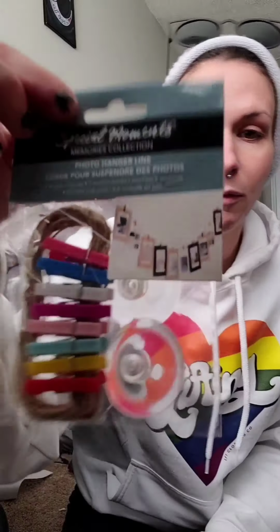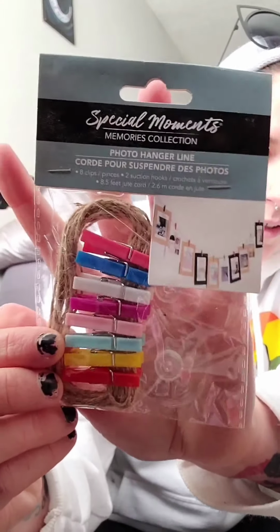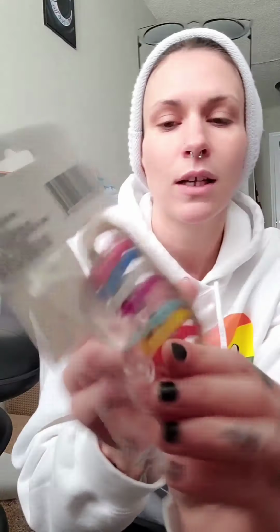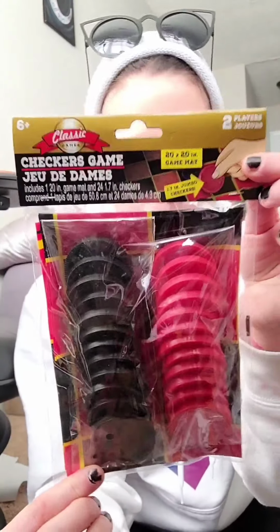They have these, so if you have an Instax camera, these are perfect. Come with the little clips, the suction cup so you can hang it up. This is by the Special Moments collection from Dollar Tree. A large floor checkers game. Kids wanted to play checkers, so we got that. We have Family Feud cards and Deal or No Deal cards. You may hear my puppy. She's walking around. She can't be without mama.